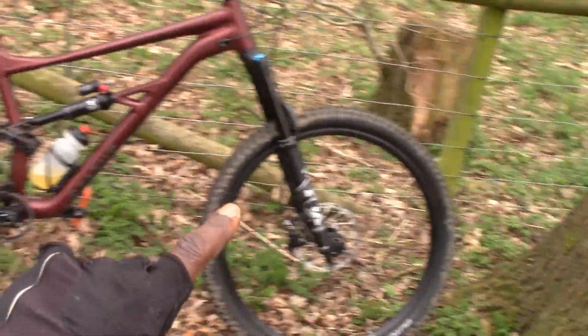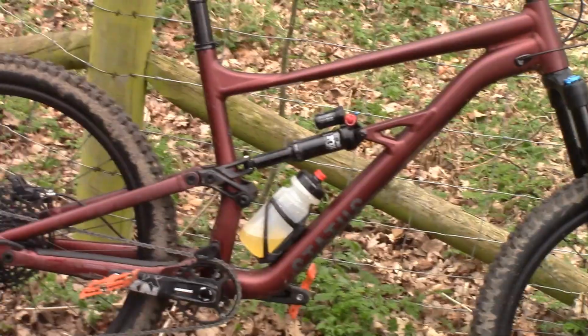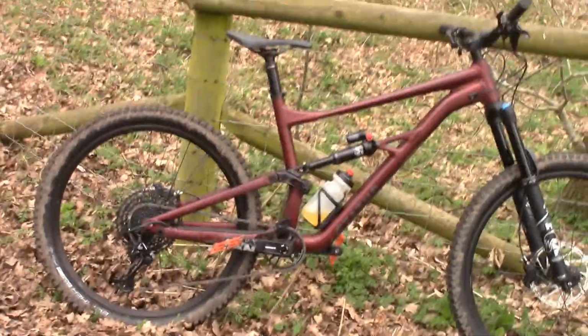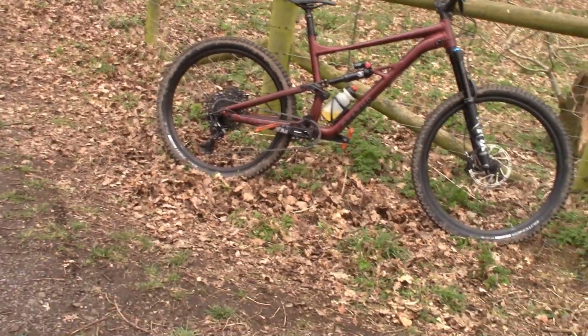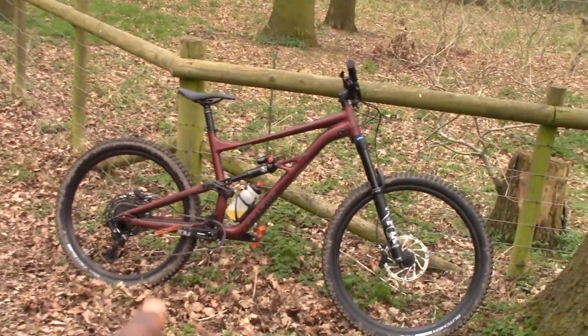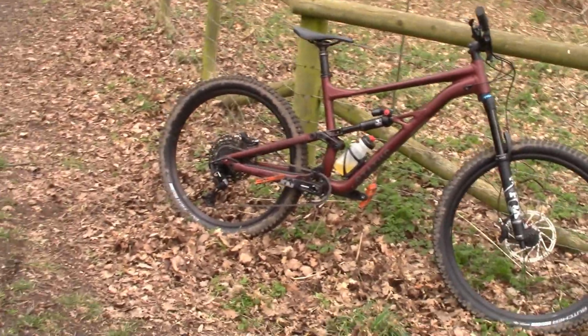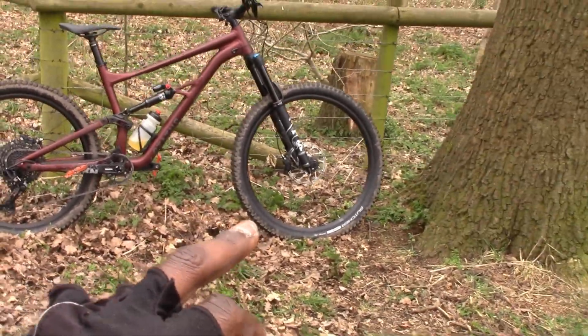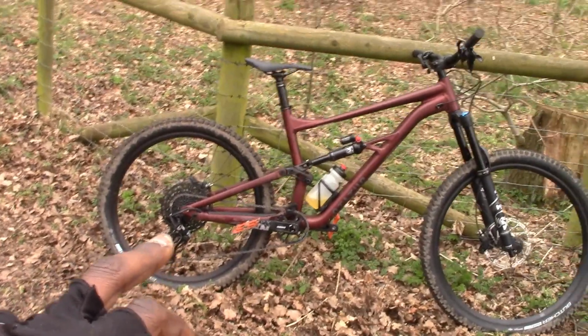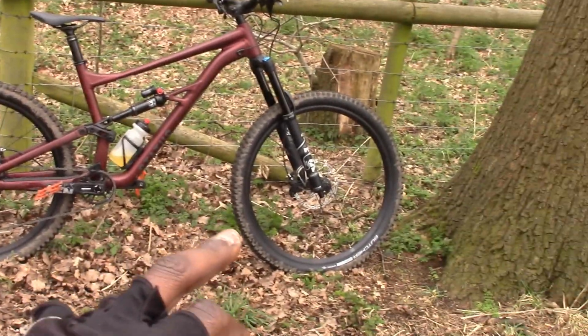Build kit on this bike: Fox suspension, so a Fox 36 up front, a Fox DPX2 in the rear, 160mm travel front and back. And as I said before, this is a mullet bike, the first mullet bike I've ever swung a leg over. For those of you unfamiliar with that term, effectively it denotes a smaller wheel at the back and a bigger wheel up front. In this case, 27.5 at the back, 29 up front.